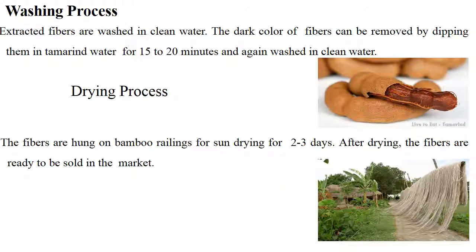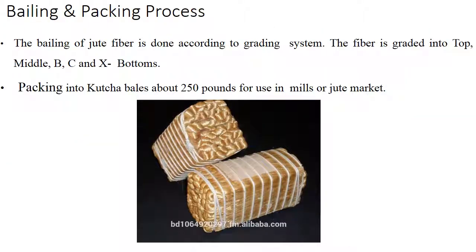Here extracted fibers are washed in clean water. Dark color of fibers can be removed by dipping them in tamarind water for 15 to 20 minutes and again washing in clean water. Drying: in this, fibers are hung on bamboo railing for sun drying for 2 to 3 days. After drying, fibers are ready to be sold in market. Then packaging or packing.